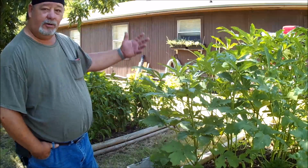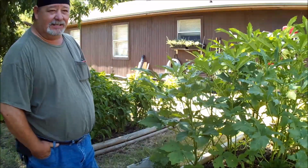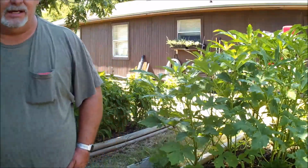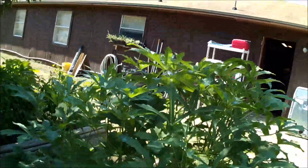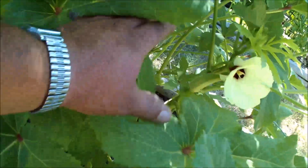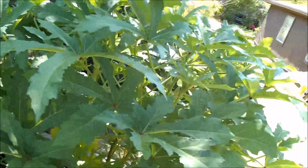Of course, okra loves the heat. You can see my okra is doing great. We've harvested between 6 and a dozen pieces every evening. And Lee harvested okra last night. And even though she harvested last night, I still have okra that's going to be ready come the end of the day. Like this one. And over here behind that flower, that one there. So the okra is really doing well.